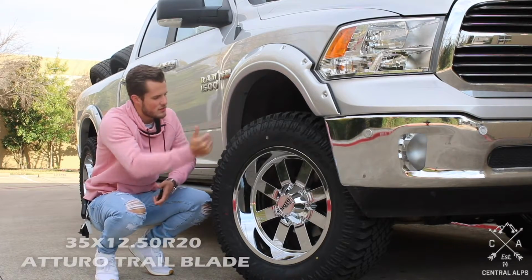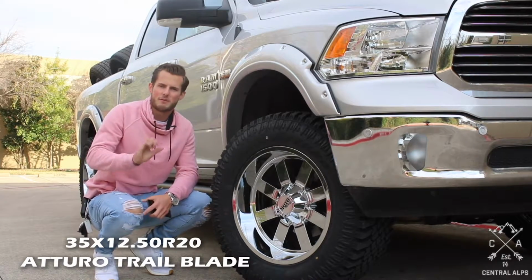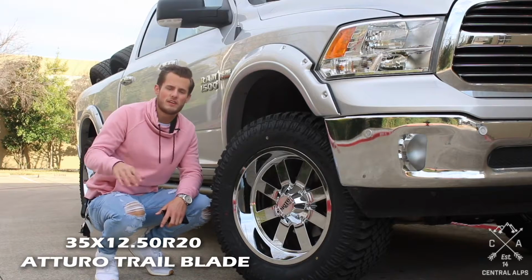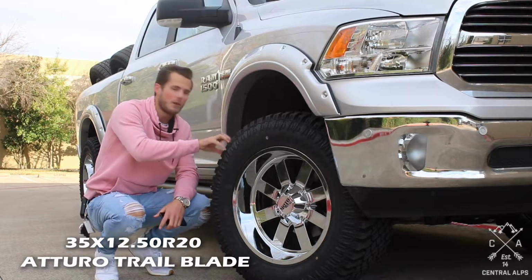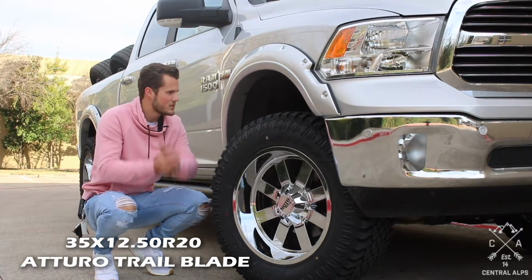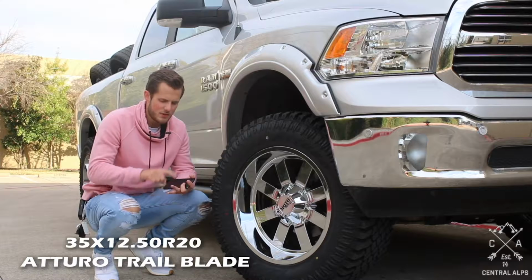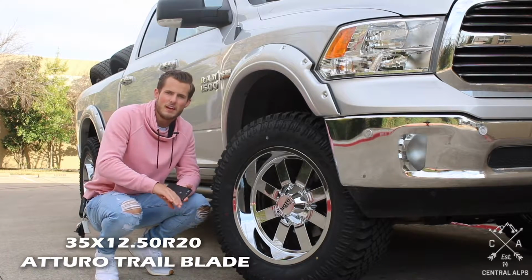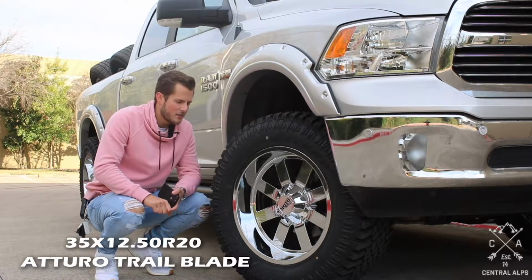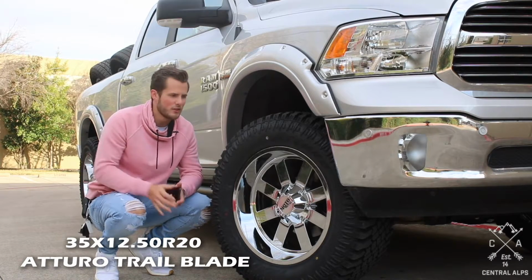With that being said, these Atturo XT TrailBlades, they are a great mid-range tire. They compete with the Toyos and the Nittos and the BFGs, but again, for the price point, you cannot beat them. They're in that mid-grade, mid-range level, and for what you get out of your money, I absolutely love them. They're not the quietest, they're not the best handling, and they're not the smoothest, but for the price, you cannot beat them, and you have the Atturo name, which is just an all-around good name.